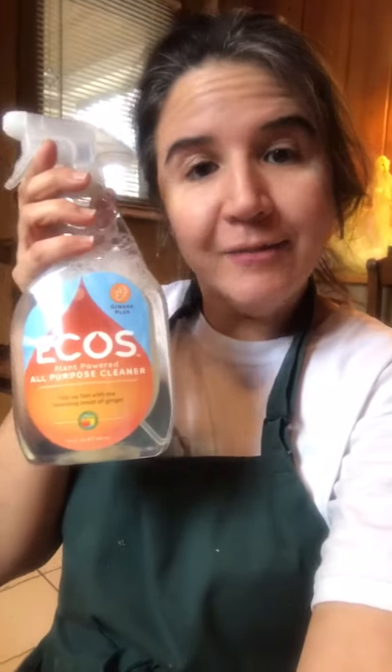So, yeah, it does a pretty nice job cleaning wood cabinets for an all-purpose cleaner. So there you have it. Ecos, this is the Ginger Plus smell. Love it. If you like sweet, it really does kind of have a ginger spice kick to it. I love it. I really like the smell of it. Pretty good eco-friendly cleaner.